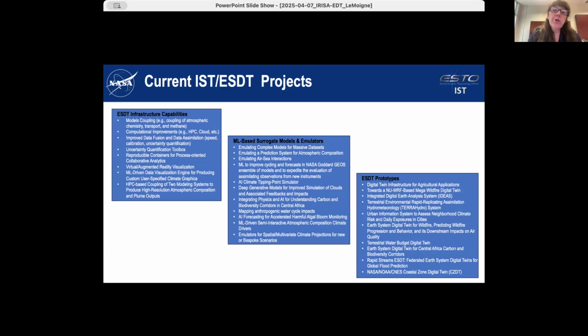Then we have all the projects that are related to developing new machine learning-based surrogate models and emulators in different domains. So for atmospheric composition, for weather forecasting, we have an interesting project about a climate tipping points simulator. And then finally, the third category is dealing with prototypes. So we have different prototypes. Some of them are smaller prototypes that are focusing on one of the three core capabilities: the what now, what next, what if.